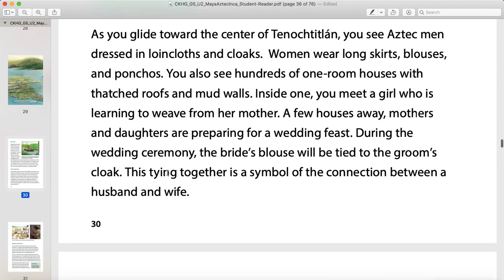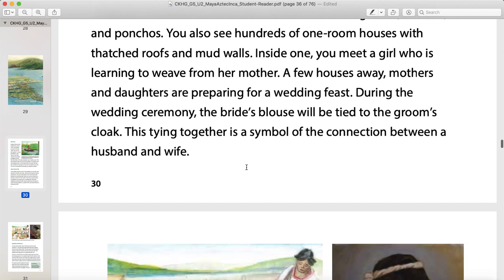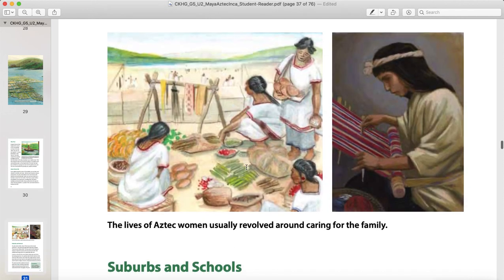So today we don't tie our shirts together when we get married, do we? Nope. We usually just exchange rings.